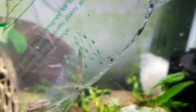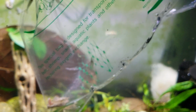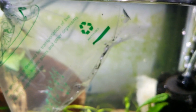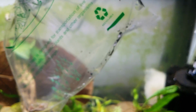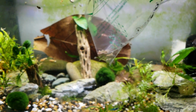And the thing is with these breather bags, if you put them in the water like this, oxygen exchanges while shipping, but underwater it doesn't work quite as well, and so the bag can swell or also deprive the critters of oxygen. So you're going to want to pull them out of the bag and then drip acclimate them. So I'm going to get the drip acclimation all set up.